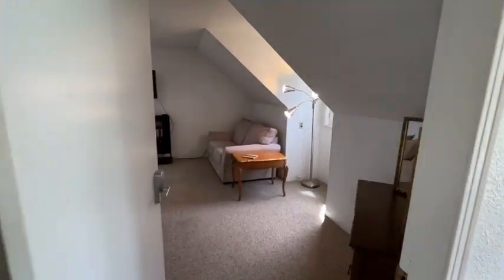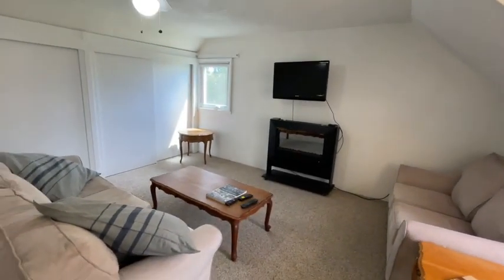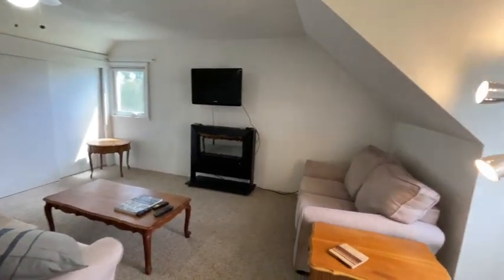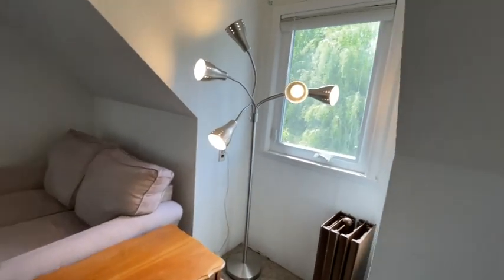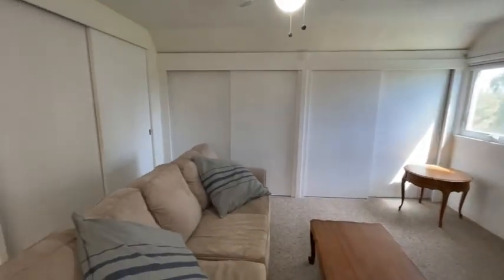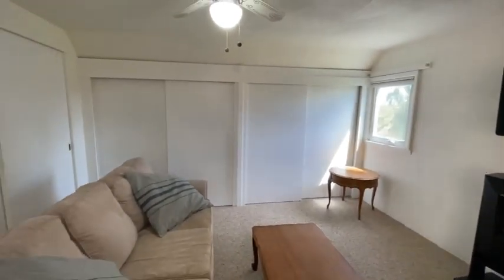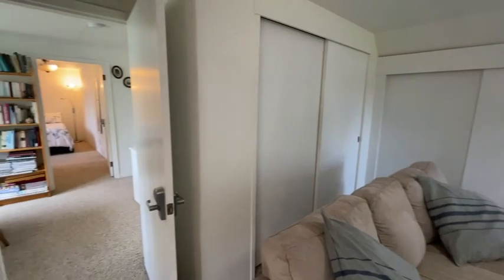This bedroom is a very large room, currently being used as a TV room for Airbnb company. But there's lots of closet space and lots of room in this room. It would make a great master bedroom.